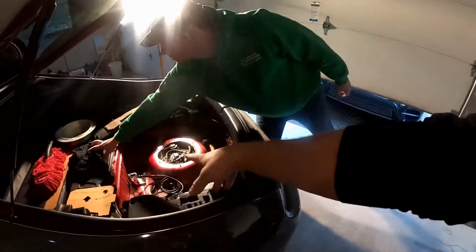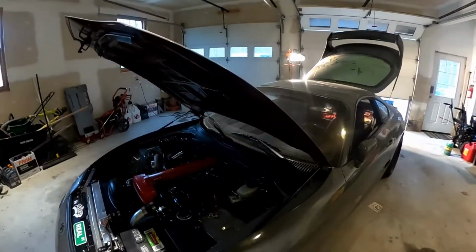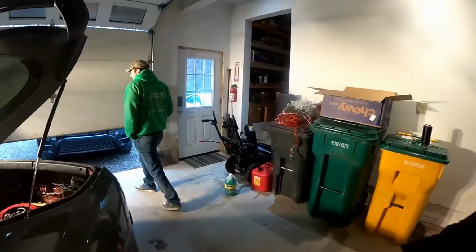Okay, all right, guys. So we got the fuel pump fixed and put back together. I'm over it. Everything's back up. We left the fuel pump unplugged and then cranked it for a little bit to get the oil pressure going. But this is the first time I'm going to start it. So fingers crossed.